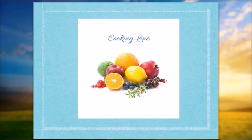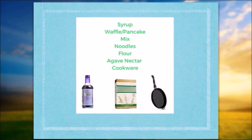We also have a cooking line. So for those of you that love to cook, you're going to love this. We have a complete cooking line. We have syrup, which I am really wanting to try. Like I really am. It's like the einkorn syrup, or I forget what that's called. It looks so good when I've seen a lot of people on our team post pictures of pancakes and they put that syrup on there. It just makes my mouth water and it's good for you, but I just know it's got to taste really well. I haven't tried it yet. We have the waffle and pancake mix, which is really nice. We have the noodles, the flour, agave nectar, and we even have cookware. A lot of people don't know that, but we have cookware that you can actually buy.